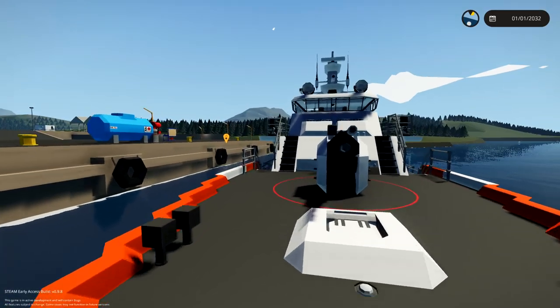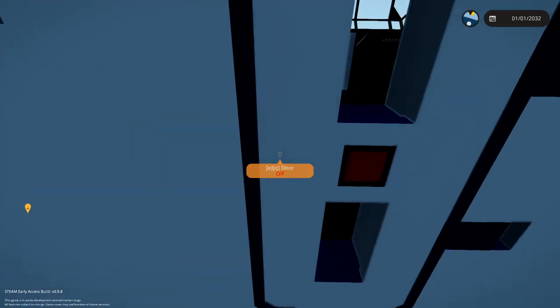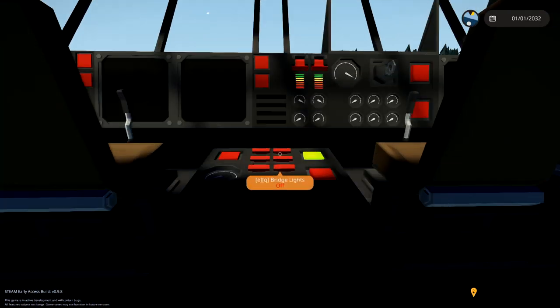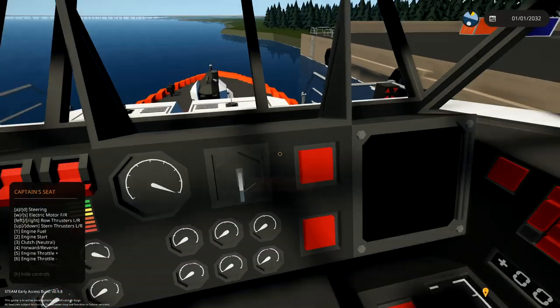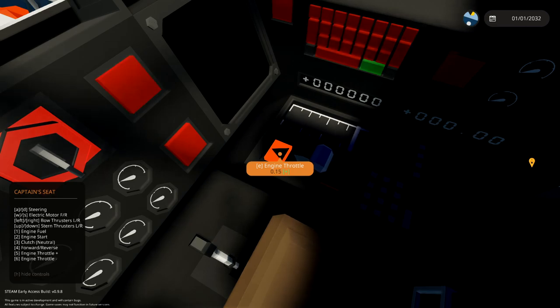Alright, so as quickly as we can, we need to get upstairs, get into the bridge, and get moving, because we need to put out a tanker fire. And of course, to be able to do that, we need to be next to the tanker. Captain's seat, yes. Engine fuel, starter, throttle, let's go!